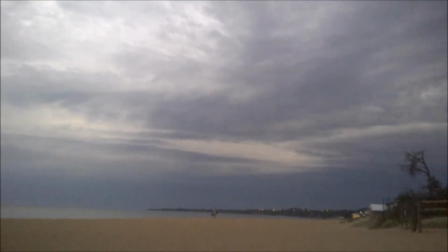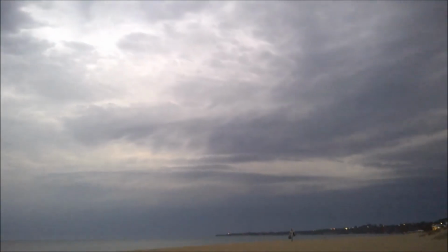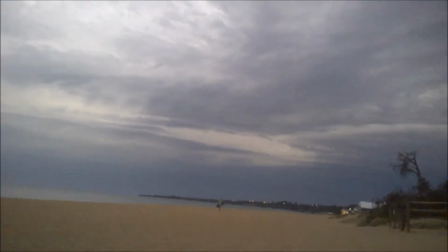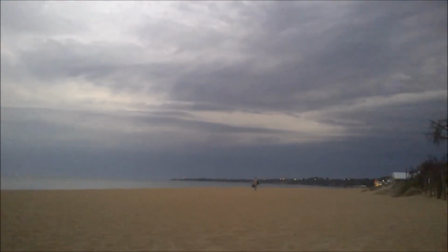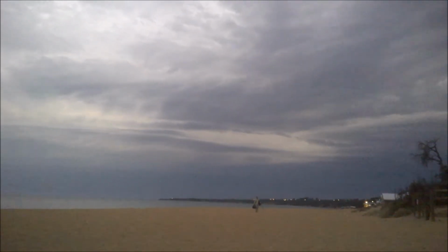But look at that lightning way over there, guys. Scary stuff. And there's fork lightning as well. Hopefully it doesn't come anywhere near us. The wind's blowing this way, so it might reach us, and we're going to get out of here.